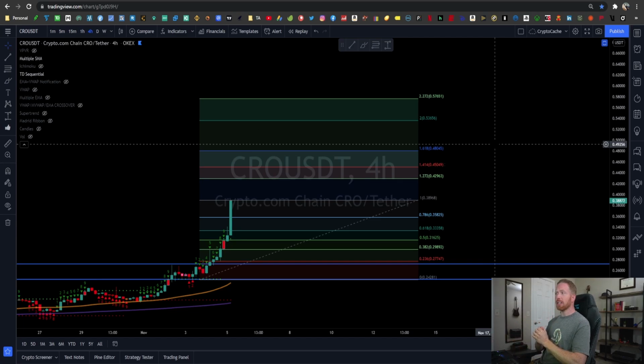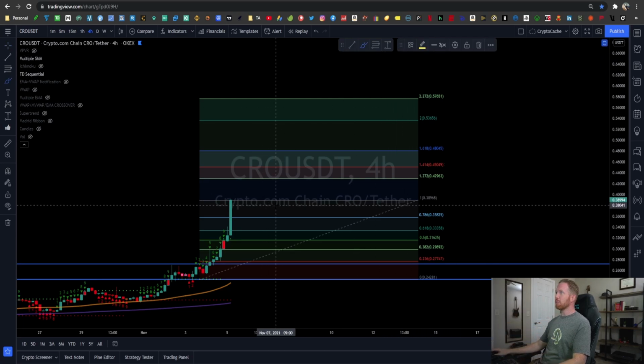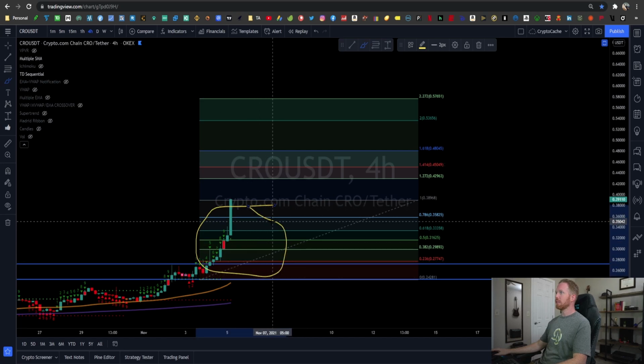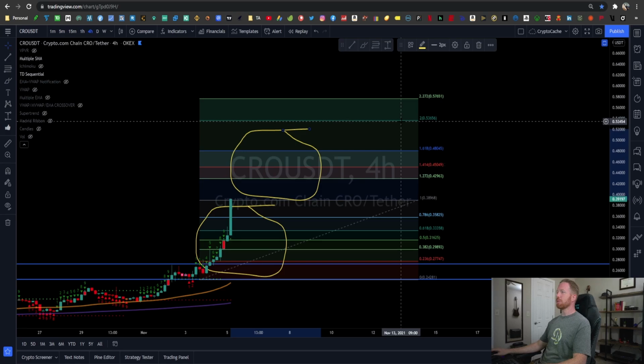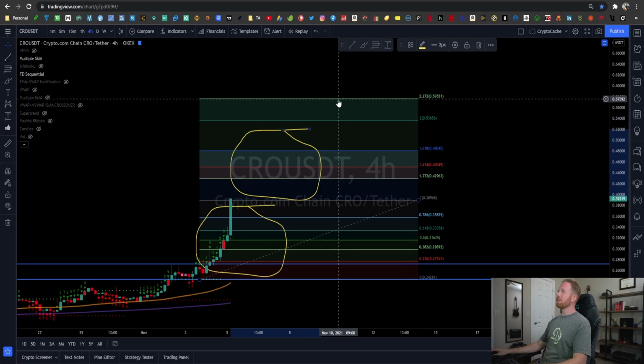If this were just to keep going, if it were to 2x its current starting point to top point, in other words, this amount of movement, if we were to double that movement, it would put us right at about 53, 54 cents. And then we got this extra little buffer, that's like the plus one, so to speak, at 57. So I think 57 cents is an absolute best case scenario before we see a significant retracement.